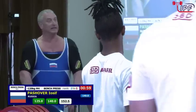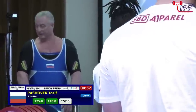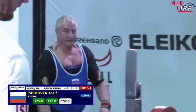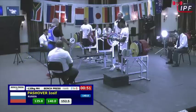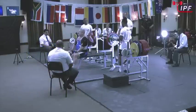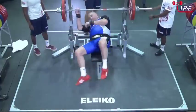There are some very, very experienced coaches in the back. I saw Donovan Thompson back there, who knows his stuff, knows a thing or two about equipped benching, as does his wife. And maybe that was to throw the Russian off. Maybe he had his wrists wrapped and unwrapped them and had to wrap them again. Yeah.